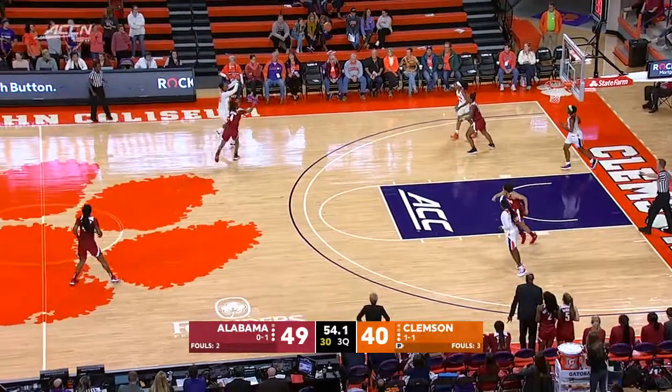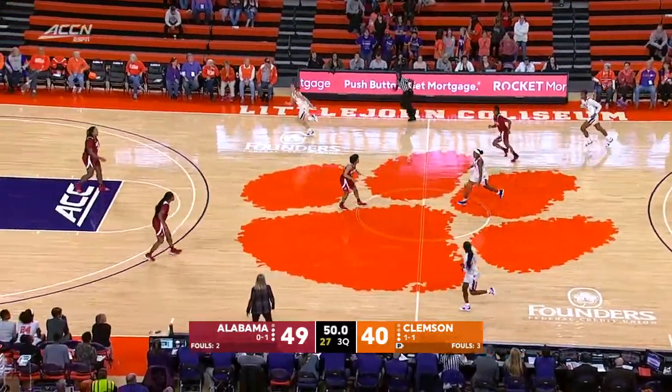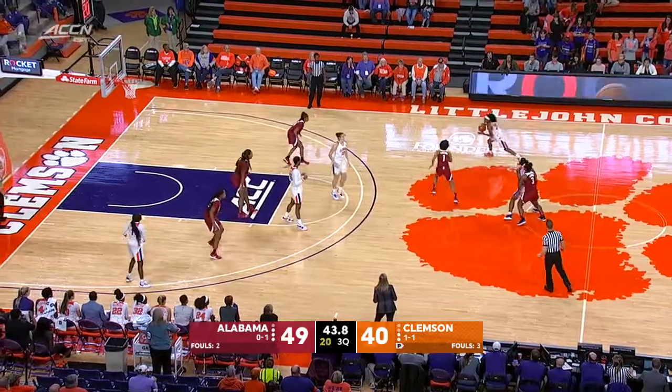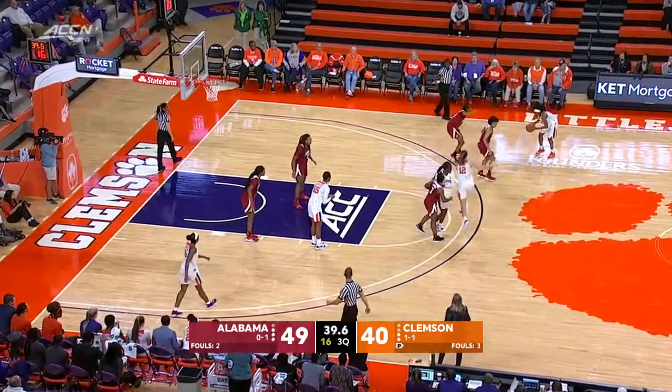Here's a full court pressure. Bennett gets the inbounds pass. I'll give it to Robinson. Robinson will cross midcourt and slow it down. Alabama extends that pressure though. Meertens with 40 seconds. And Clemson down 9.